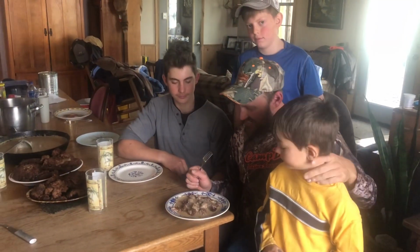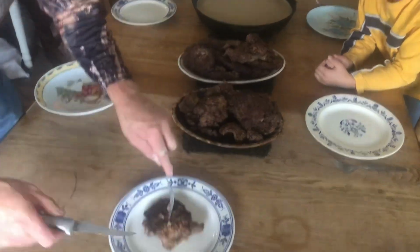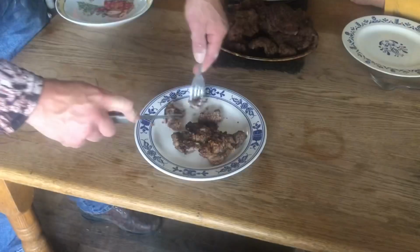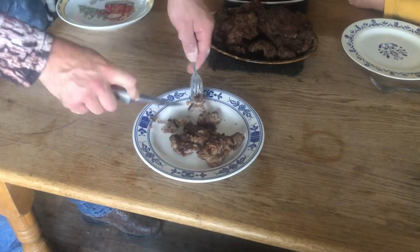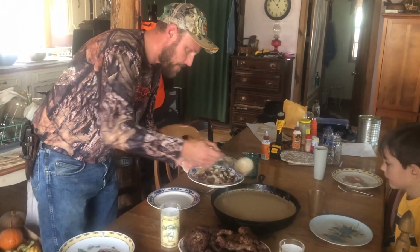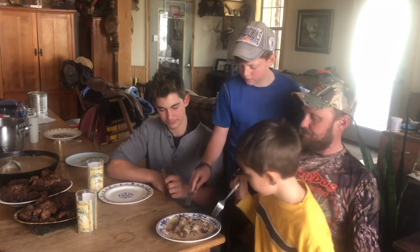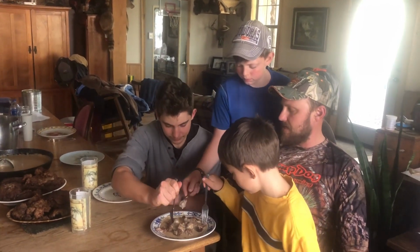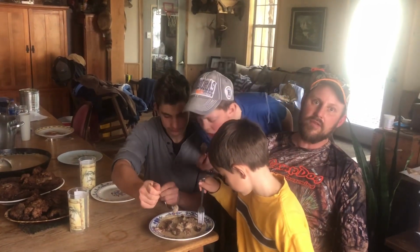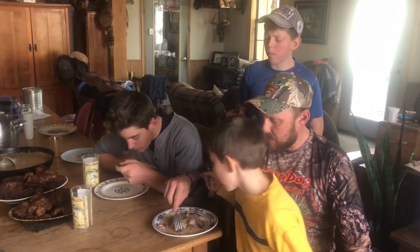All right, guys, it's time to try this wild Canada goose out. Generally speaking, they're tough. We put it through a tenderizer. I am anxious to see how it tastes and how tender it is. If it's not tender, it's going to be the skin, more than likely, that's messing us up. But we're going to try it out real quick. Everybody get you a bite. It's so good with the gravy, folks. If you've never ate chicken fried steak, you got to try it.